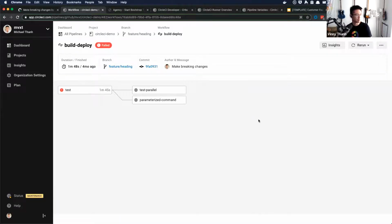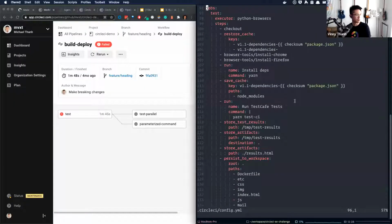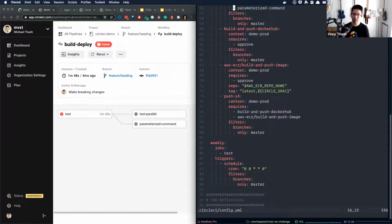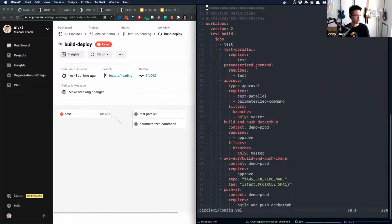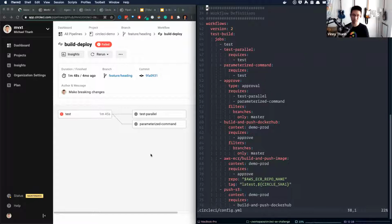And so if I flip over to my terminal here, you can see on the right-hand side is the configuration for what you're seeing on the left-hand side. In CircleCI, we believe in configuration as code. That way it's versionable and trackable just like the rest of your source code. And so you can see here at my workflow definitions, I've got test, test parallel, and parameterized command. Because test didn't pass, these other two tests did not run. And so this is the configuration that you write to configure these dependencies between jobs.